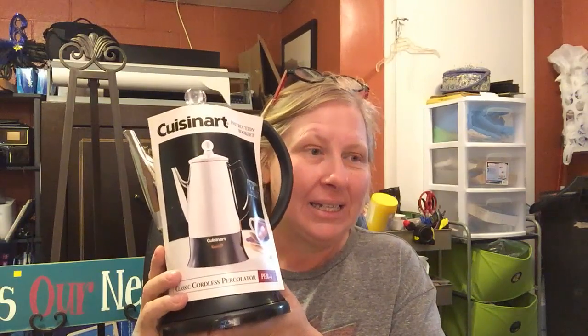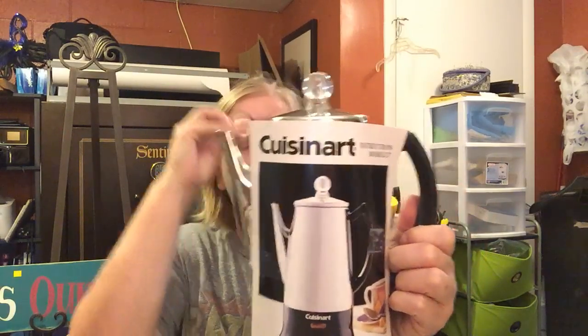I just thought this was cool as heck, and I will probably keep this if it doesn't sell. Again, I did not look this up. I just thought it was kind of cool. This is made by Cuisinart. It was $3. It has the manual with it. Oh, look. Parts.